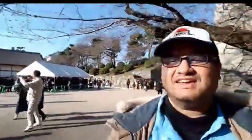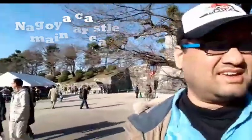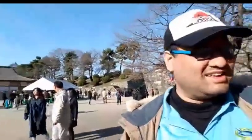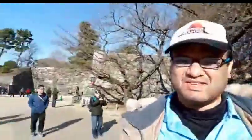Sekarang saya berada di Nagoya, to be exact, Nagoya Castle. Okay. Alright. So ada ramai orang beratur kat belakang tu. Diorang nak masuk ke Honmaru Palace.